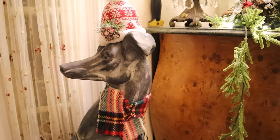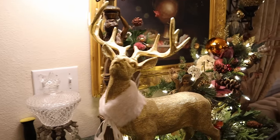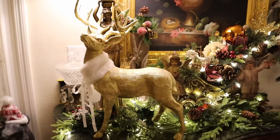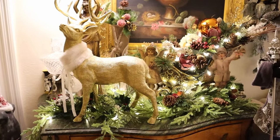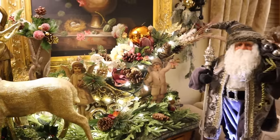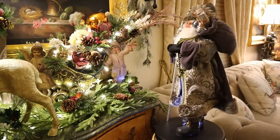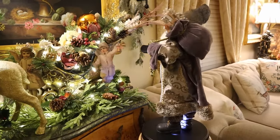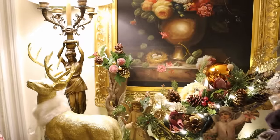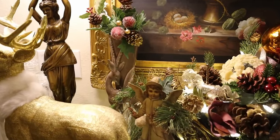Everybody's ready for winter. Gotta have a golden reindeer and a golden sleigh to go with it. Santa's checking everything out before they take off. Got a lot of work to do. Christmas Eve. Love a good mix of vintage as well as new.